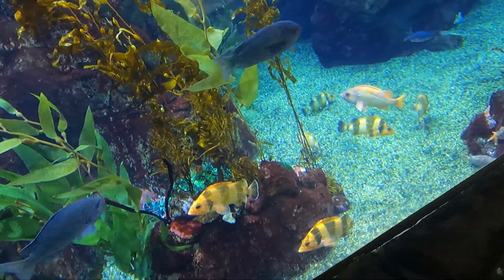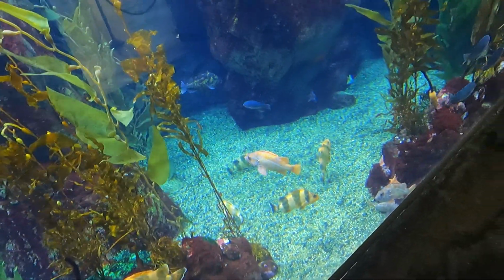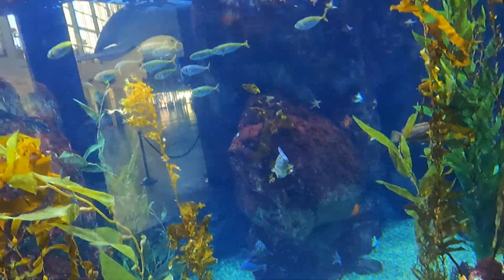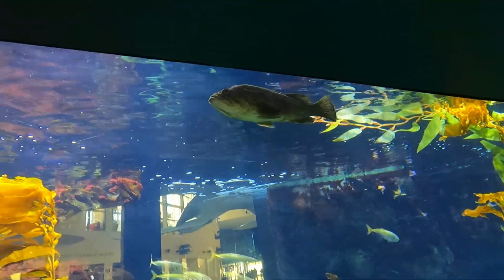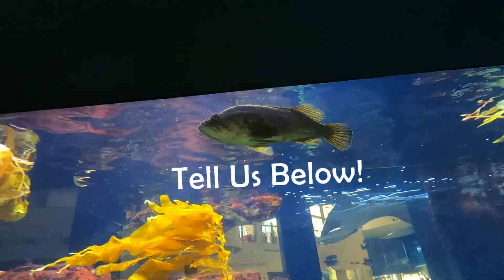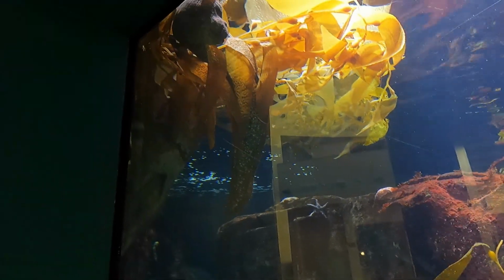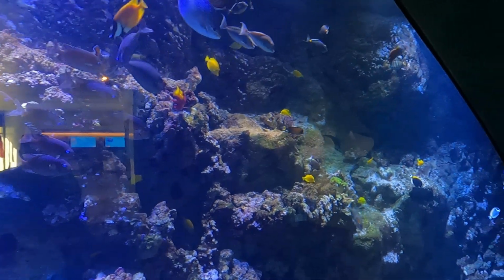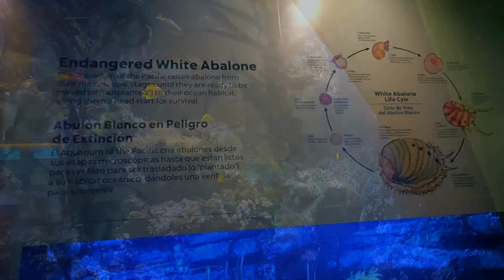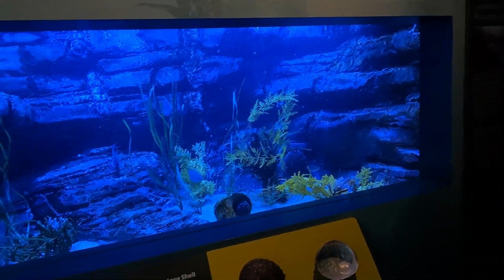See, I knew it. Fish just hang out. Is that a grouper? Oh, look who's hiding in the corner. I know, I like it too. Eels. As with most aquariums, there is a lot of information you can gather at each tank. I love both the pretty fish and the not so pretty ones too.